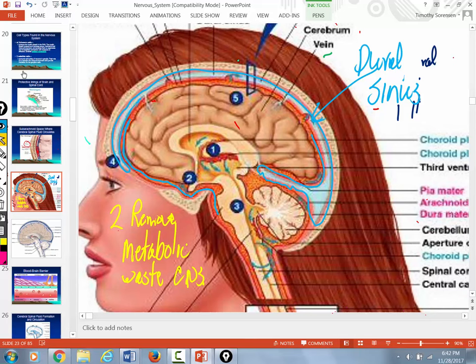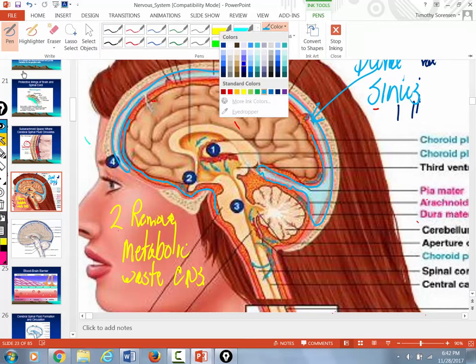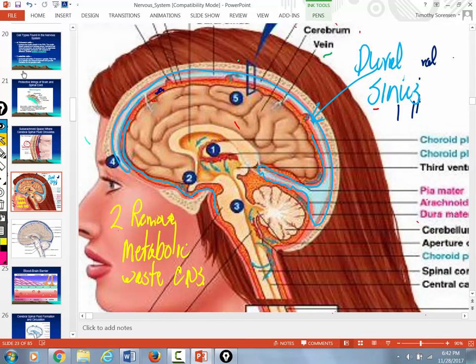Now watch. If you look real close, right here, you see the subarachnoid space, and then you see these little indentations into it? These are called arachnoid villi. Arachnoid villi are essentially drains that communicate with the subarachnoid space and the dural sinus. So this is where excess cerebral spinal fluid is drained off the brain and spinal cord. And all that venous blood in the dural sinus ultimately gets dumped into the right side of the heart.